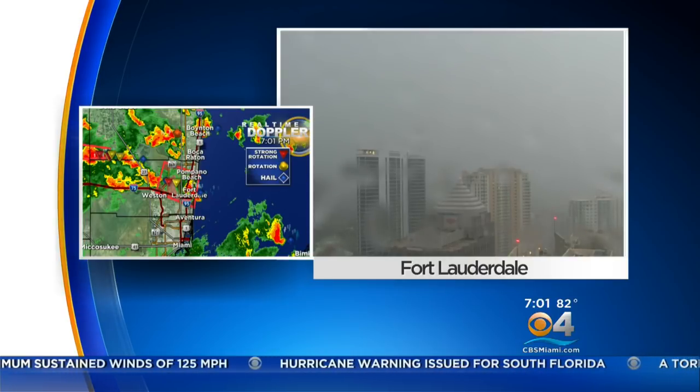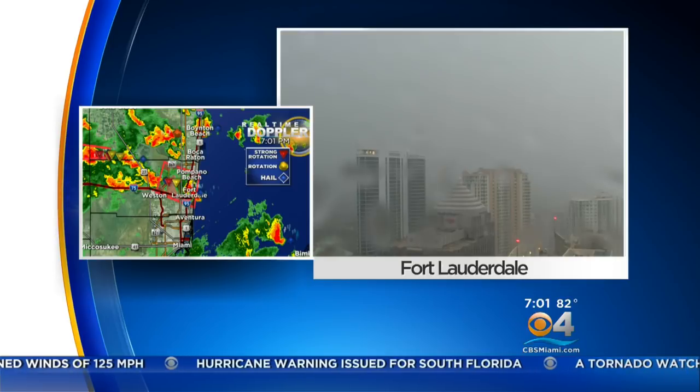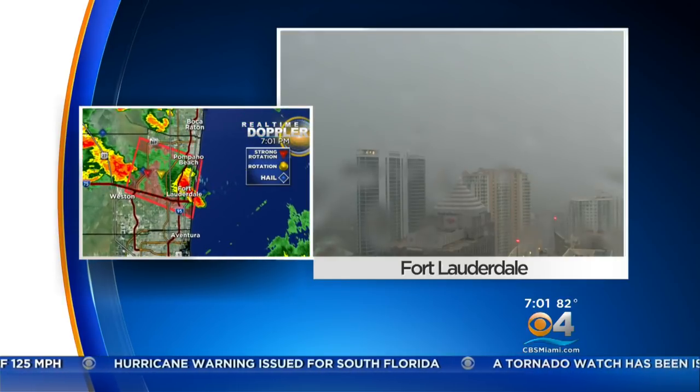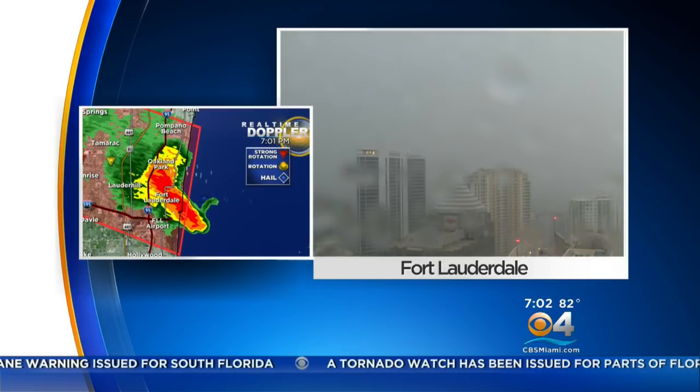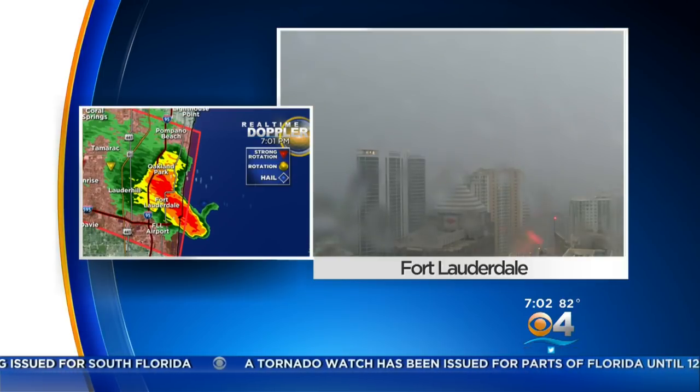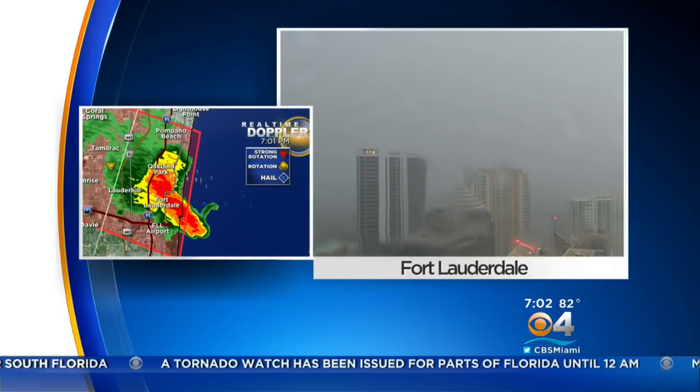So the one that we're dealing with right now clearly is the one that is just coming on shore right here. There's been an increase in lightning, which sometimes is an indication of an intensification of the storm. And I'm going to loop it here, and I do this.